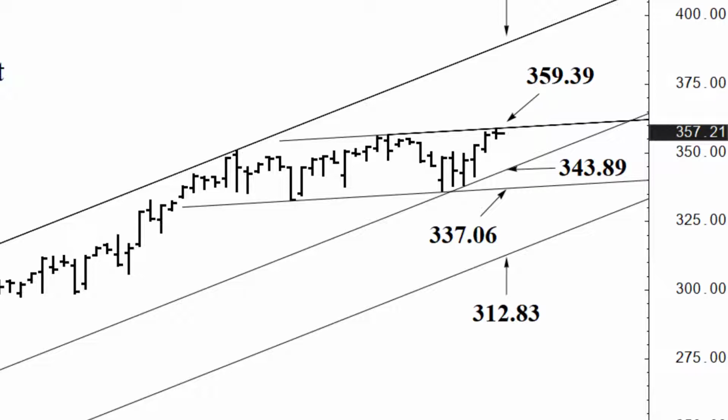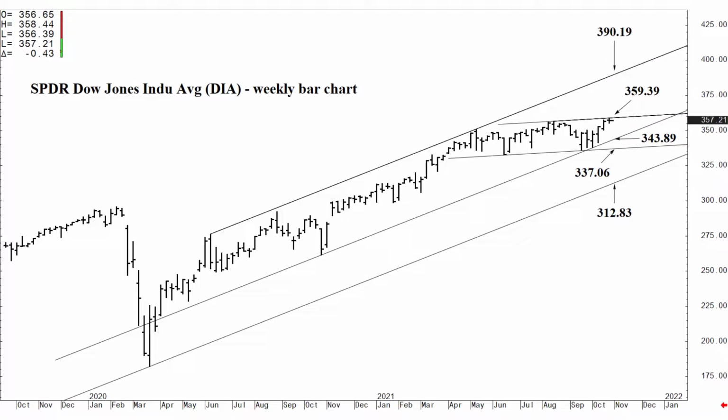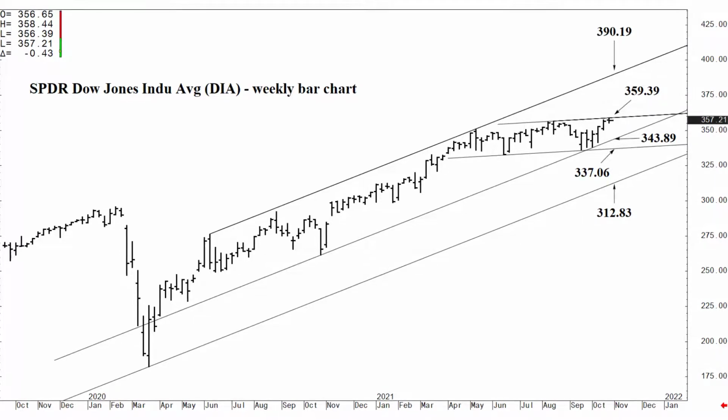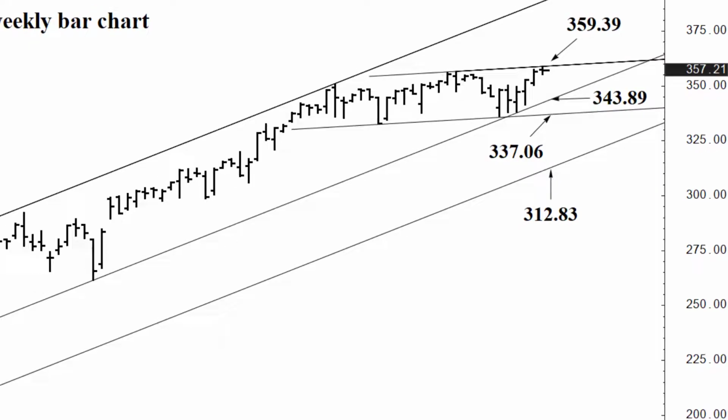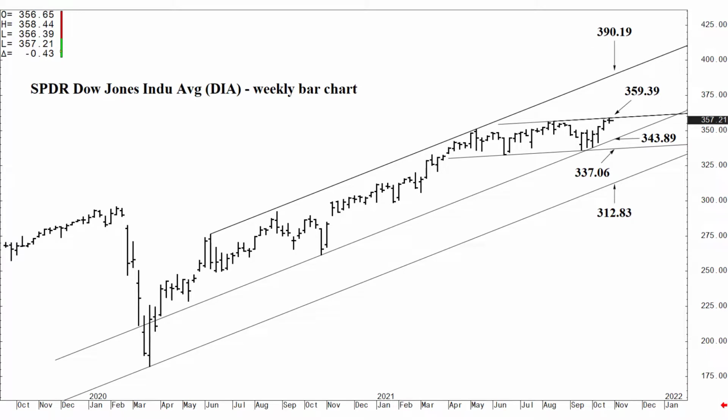Obviously, we don't know what will happen, but let's put it this way. If 312.83, that long-term support that could contain selling through next year, were to be tested, I wouldn't feel comfortable predicting that unless we actually settled below 337.06. And once again, closing above 359.39 at the end of this week would then indicate 390.19 within several months.